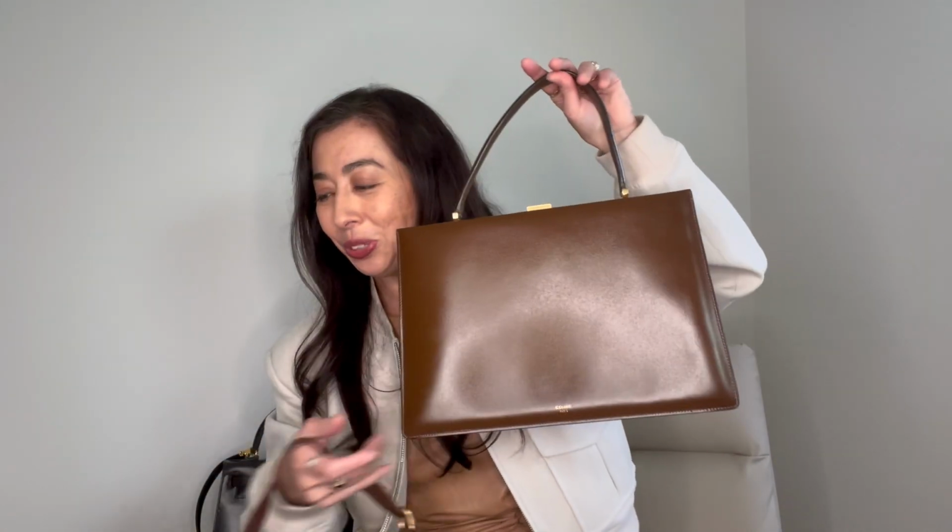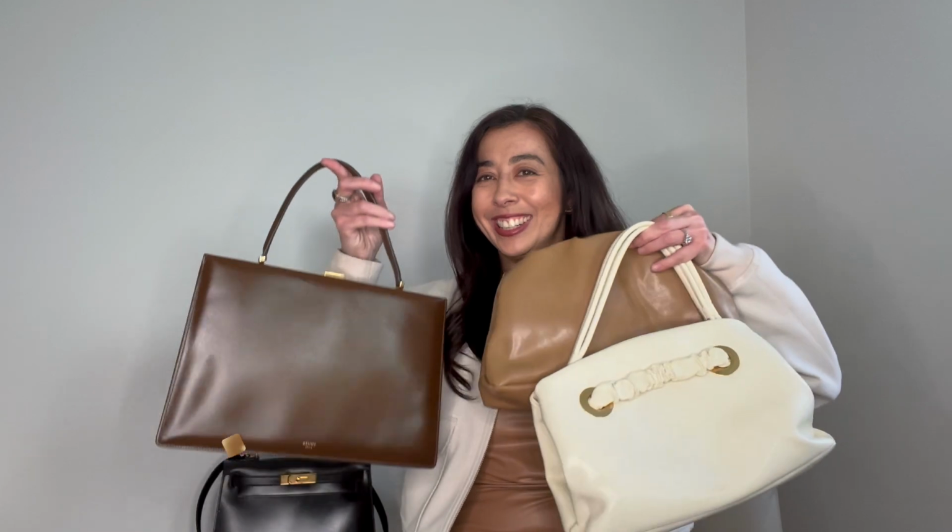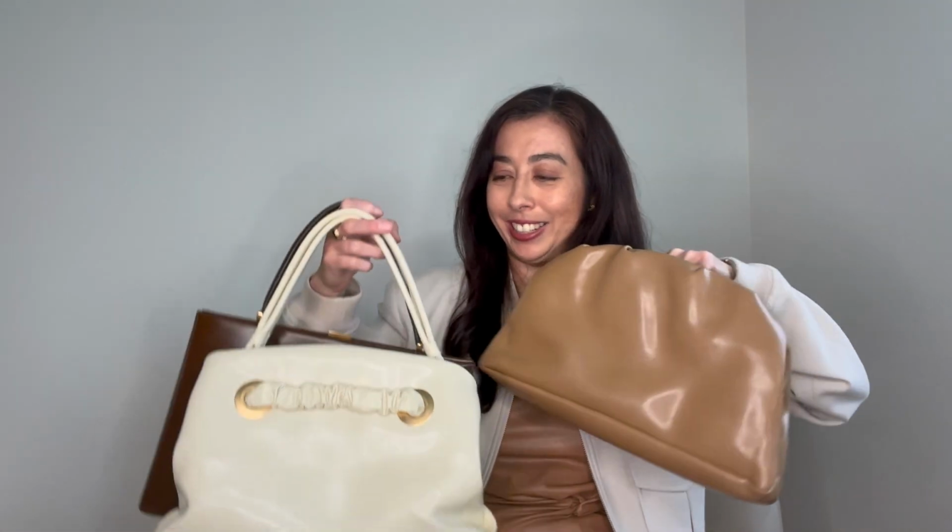But what I would love to do is bring you guys my trifecta of old Celine Phoebe Philo, because those of you that love Phoebe Philo as much as I do will probably enjoy this moment. So let me grab those three. Okay guys, the gang is all here. Here we go. My clasp bag, and then we have the eyelet bag, and then my clutch bag. Isn't this amazing? I'm obsessed.